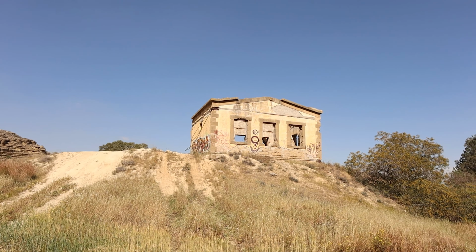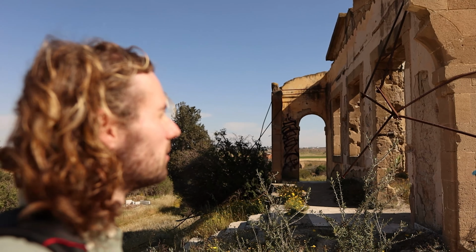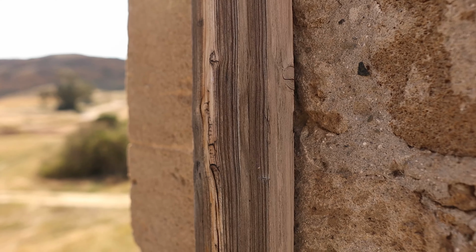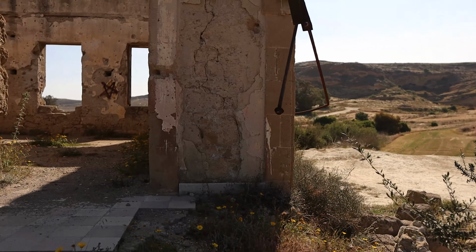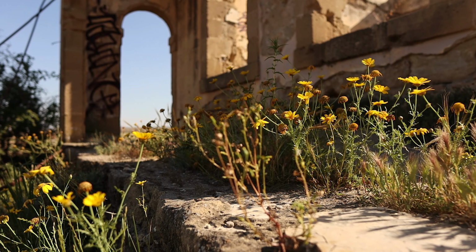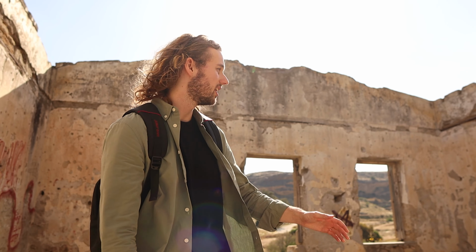The remains you can see behind me are the remains of the old school. So well preserved. I guess because this one is a brick. The timber frames for the windows, they're still remaining. Or at least on that side you can see the frame for the window.